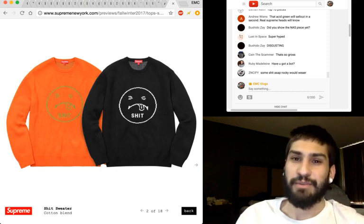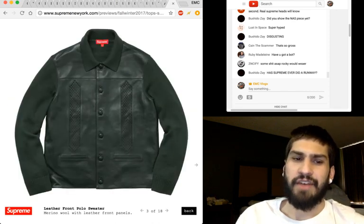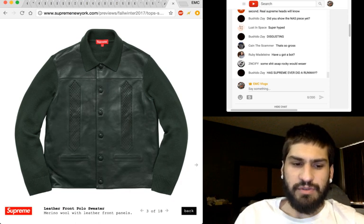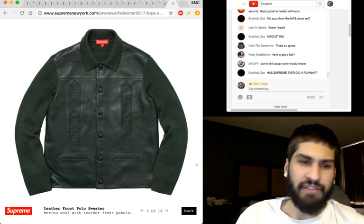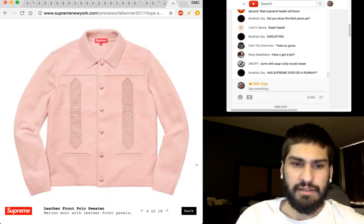ASAP Rocky wore some crazy things. Has Supreme ever done a runway? I don't think so. I don't think they've ever been in a fashion show. Next, we have a leather front polo sweater. Again, very basic, something that's going to sit on the website probably for multiple weeks.